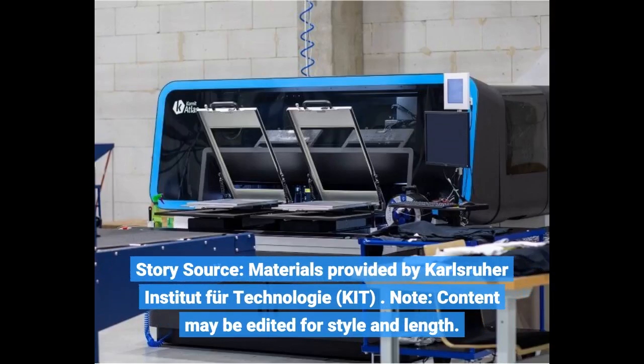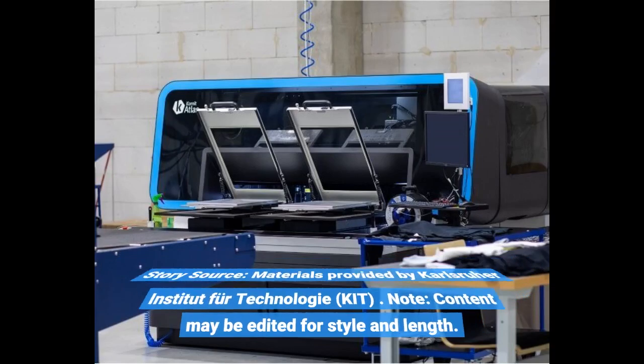Story source: Materials provided by Karlsruhe Institute of Technology (KIT). Note: content may be edited for style and length.